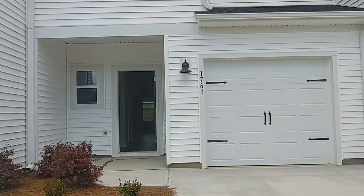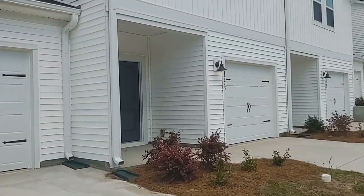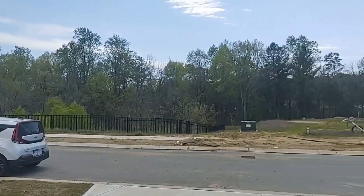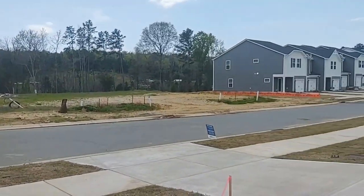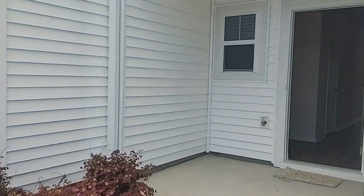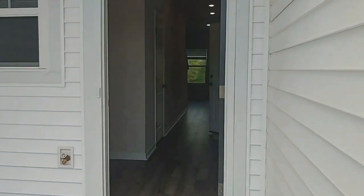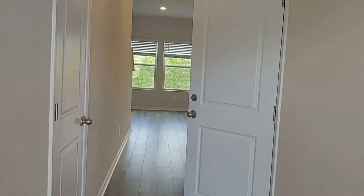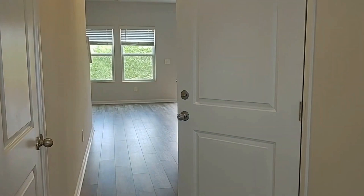Hello and welcome to 1763 Old Rivers Road, a two-story, three-bedroom, two-and-a-half-bath townhome with a one-car garage in Concord, North Carolina. This is brand new construction. Let's take a peek. We find neutral colors, easy to clean floors.